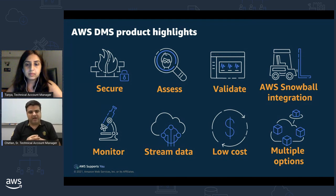The next feature is validate. Basically, you can have data validation. Once your migration is completed, you can validate whether the data is migrated properly or not.